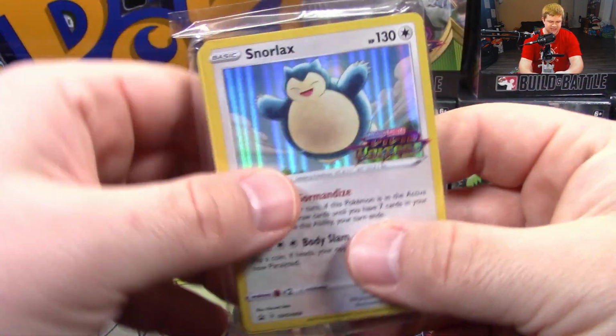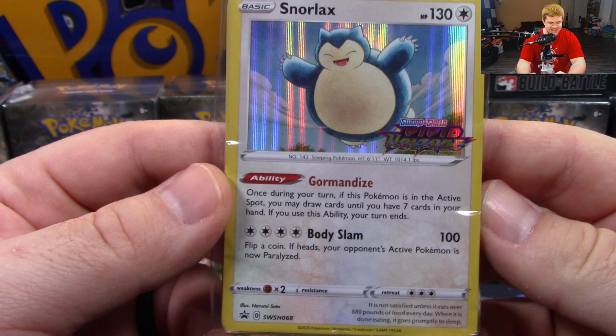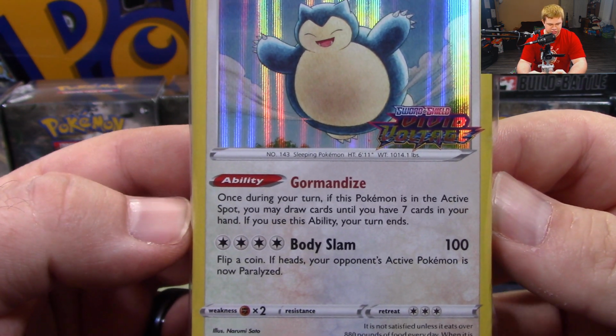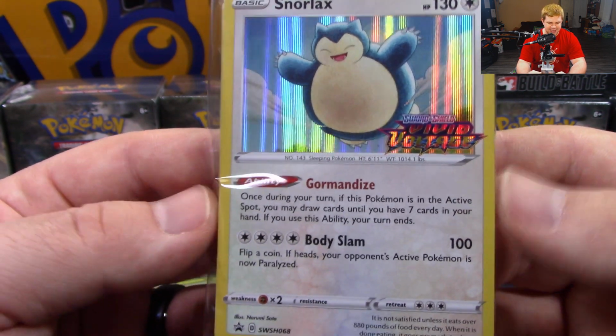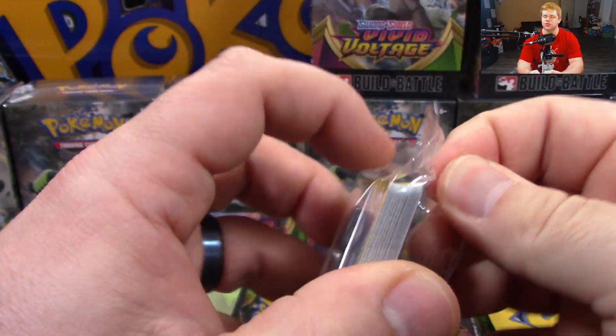Alright, so for this one we've got the resident big boy Snorlax with Gourmandize and Body Slam. Gourmandize is actually an interesting ability. Once during your turn, if this Pokemon is in the active spot, you may draw cards until you have 7 in your hand, and if you use the ability, your turn ends. So it's very similar to that Professor Oak card that we have. I believe it's in Evolutions.